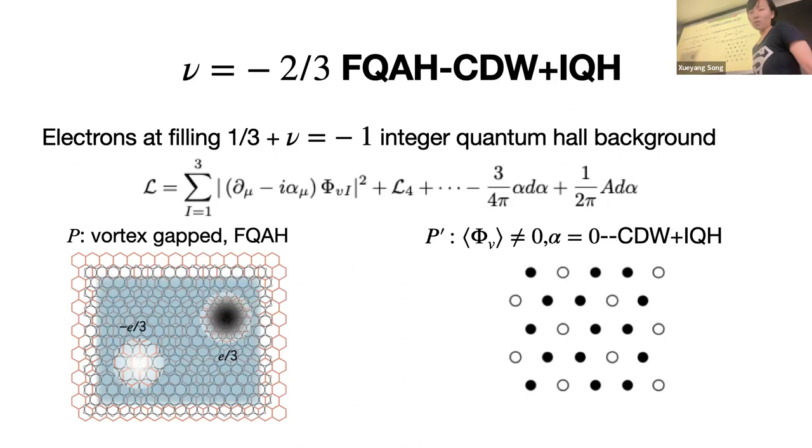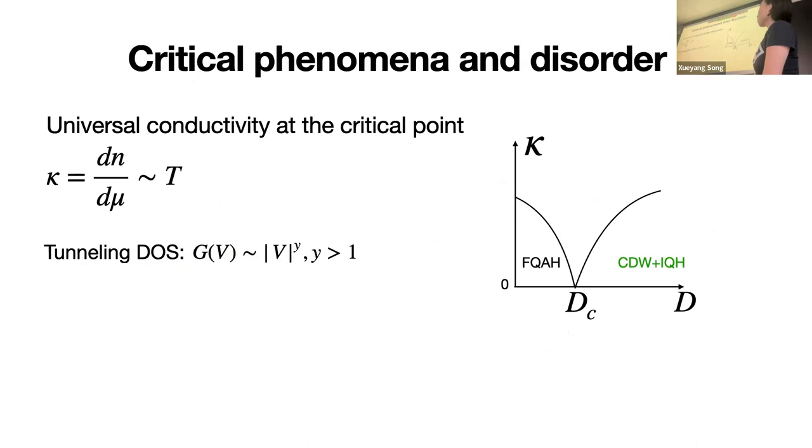A useful thing to clarify is that when the vortex field condenses, like the boson is in a Mott insulating state, it Higgses this alpha field that we introduced to describe the 1/3 Laughlin state, and so it kills the quantum Hall response. So now we have a quantum Ginzburg-Landau theory describing the transition out of a minus two-thirds fractional quantum anomalous Hall state into a charge density wave state. It's nice that we have a theory incorporating both the traditional Landau symmetry breaking and the topological order, captured by this vortex field phi.